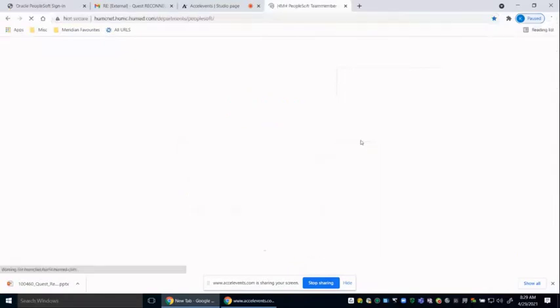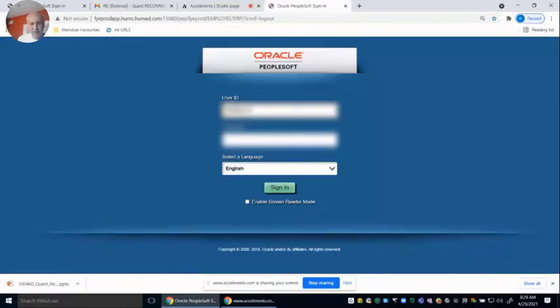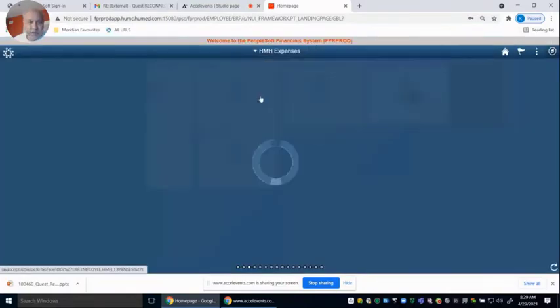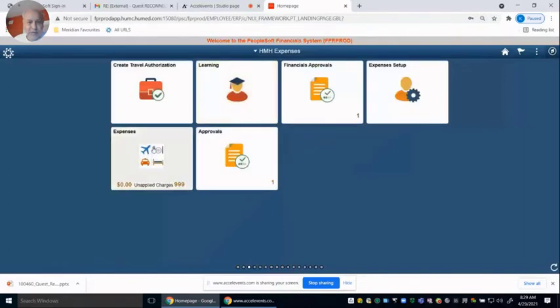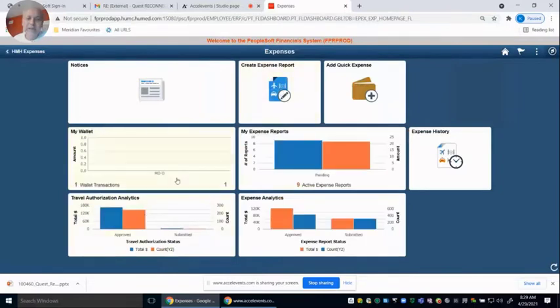Yeah. So I'm now logging on to the database. We have several databases. So I'm logging on to the financials database, and I'm going to go in expenses, and I'm going to create an expense. This is what he was talking about, the various metrics and analytics we have to look at how many expenses we have per department or business unit.